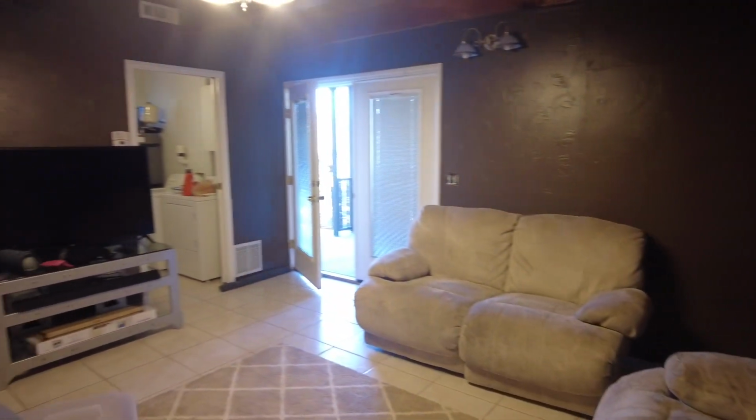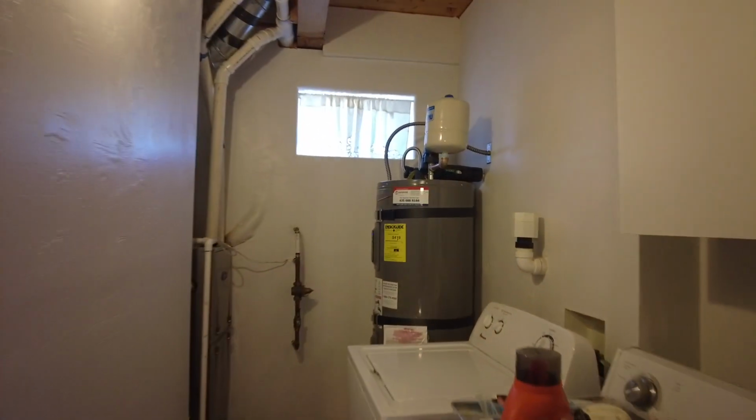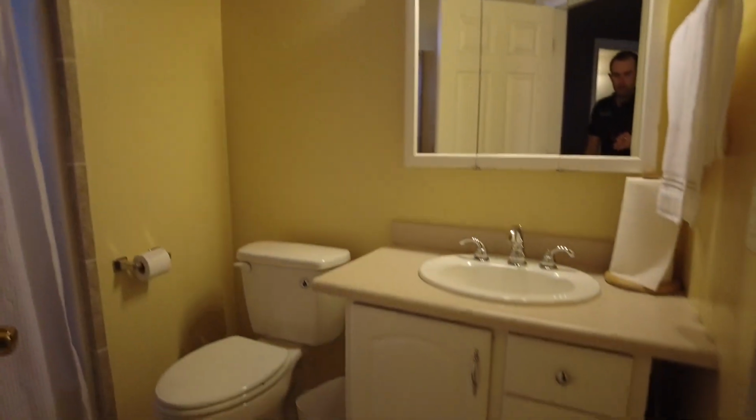We've got another big area living room here. As you can see, free span. These beams are just open and they just look awesome. We've got the laundry room right here, furnace, a newer hot water heater, washer and dryer. And then as we come, we've got another bathroom down here. We've got sink, toilet, and tub and shower here. And it's just really fun to have this cabin feel all throughout the house.